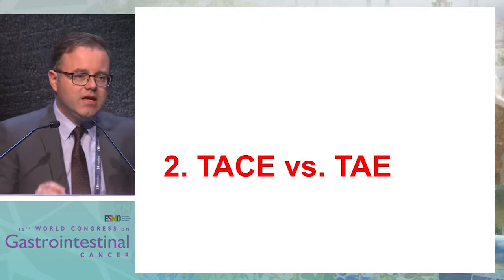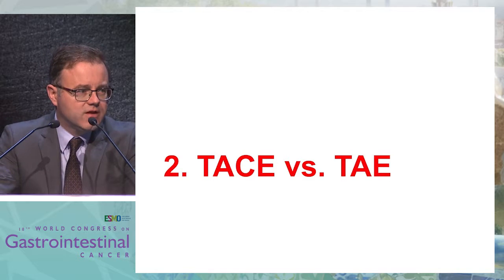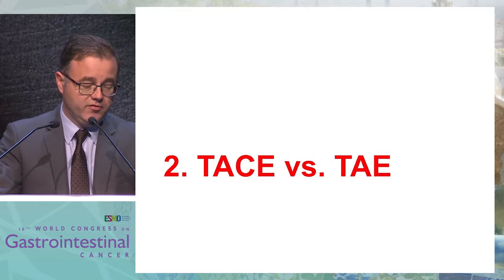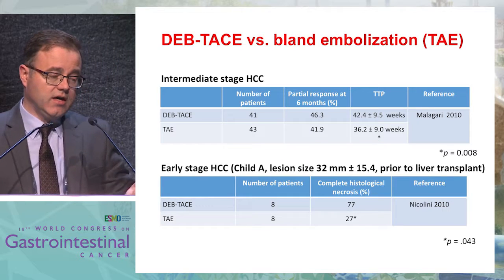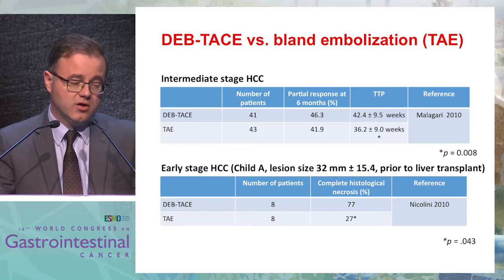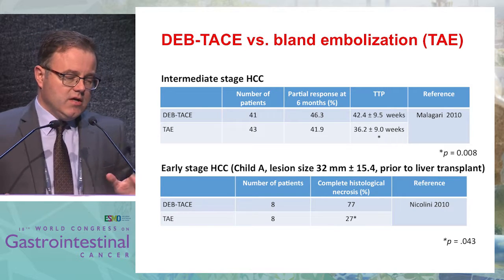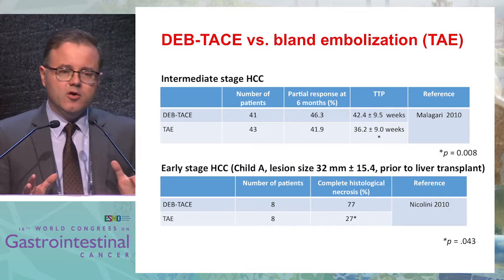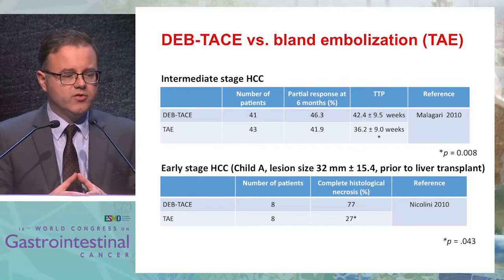Do we need the chemo component in the TACE? Is transarterial embolization not just enough? And really, there have been some studies looking in intermediate stage HCC and in early stage HCC that are suggestive that when you add the chemo, you have some gain in TTP or you have some more histological necrosis.